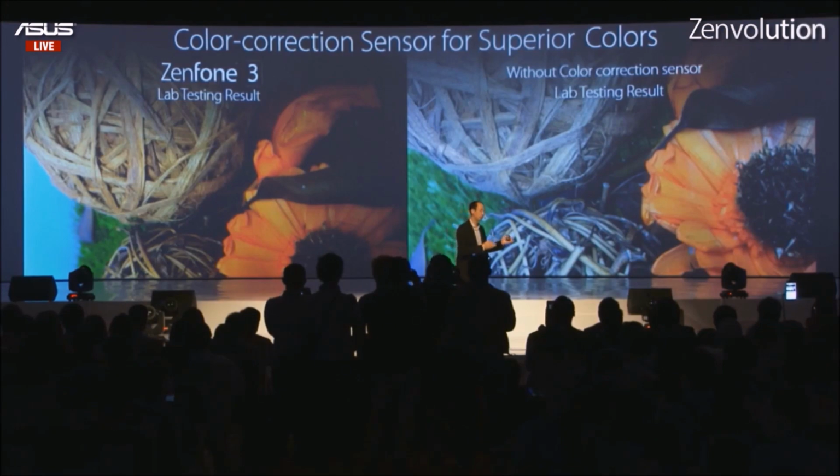So you can see the photo on the right side. It's taken under light, white, blue color sunshine. So you can see the photo looks more cold feeling. The photo on the left, you can see, is ZenFone 3 with the RGB color sensor. It gives the right color temperature of the object you are taking.